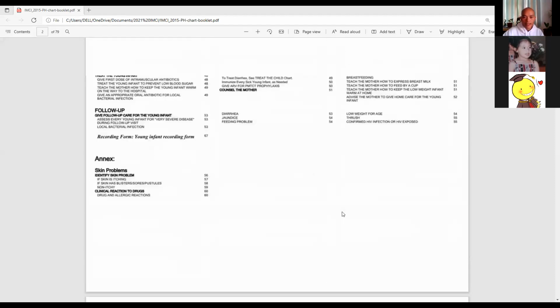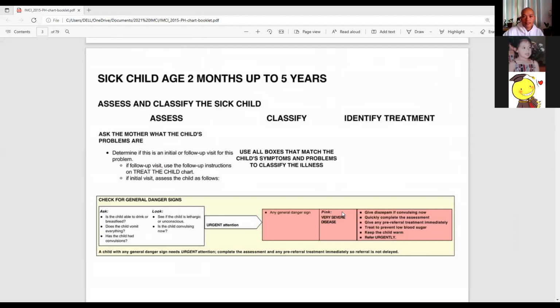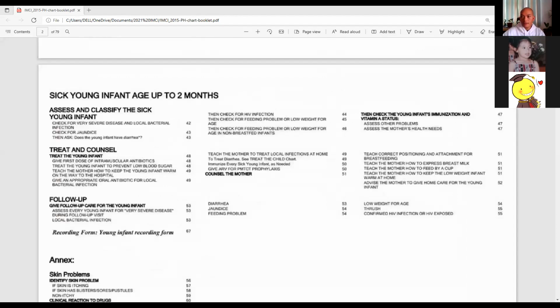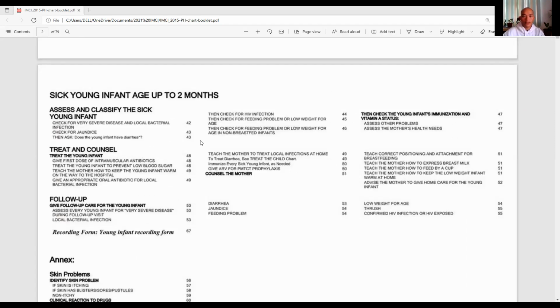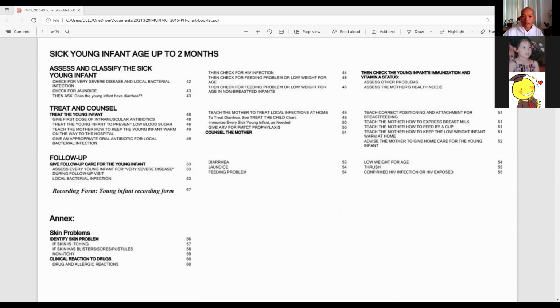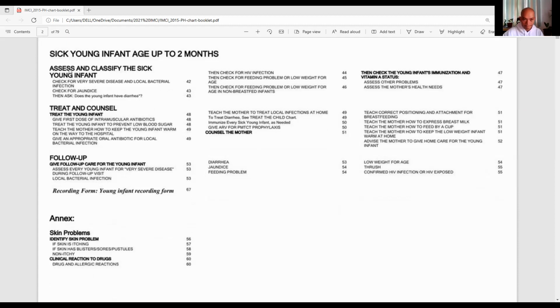If the child is below 2 months, a newborn up to 2 months, what part of your IMCI are you going to use? You have a copy of this anyway, and Victoria has a copy on hand already so she can follow. If the child is an infant, a newborn up to 2 months, what part of the IMCI are we going to use? We are going to use pages 42 to 55, or the second half.